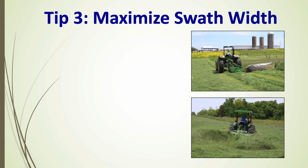This is another big one, and a really important tip, and this is to maximize swath width. It drives me batty when I go down the road and I see somebody with a mower conditioner and they've got the wings all the way in and they're putting all that forage in a swath as wide as this table. If we want to maximize or optimize drying time, we want that spread out as much as we can. We want to be at least 60% of the mower width. So that means if we've got a 10-foot mower width, we want that swath to be at least 6 foot wide. The wider it is, the better.